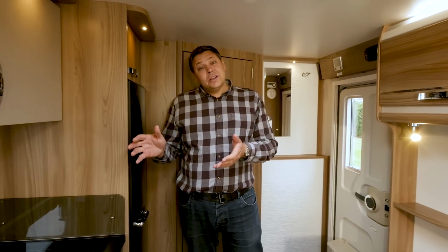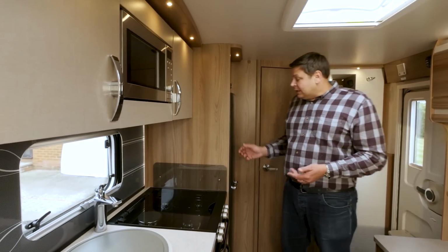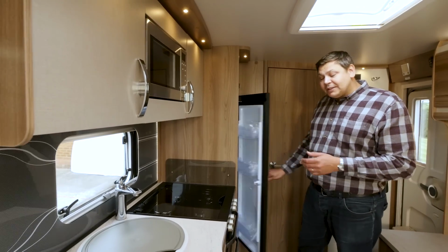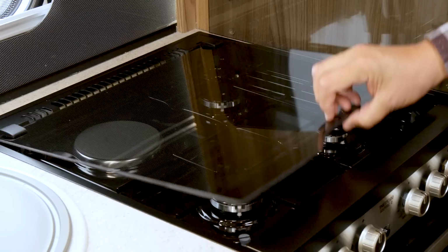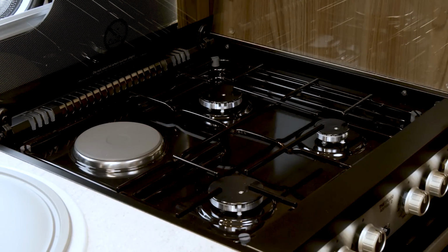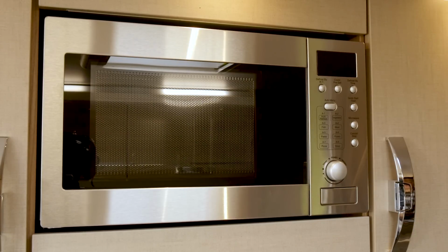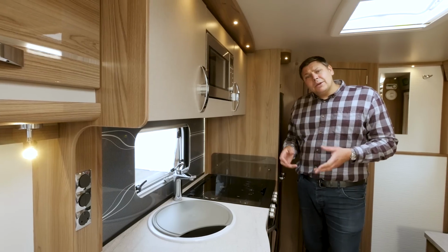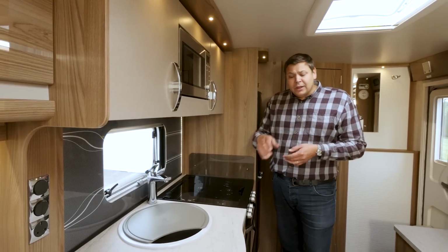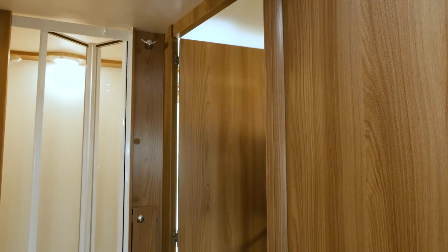Over here on the off side of the van, we've got a really good kitchen area. It's very well specified. There's a tall, slimline Dometic fridge, a separate oven and grill, and a dual fuel hob with 3 gas burners and an electric hot plate. And overhead, a microwave which is sensibly sited away from the hob and not ridiculously high up. There is some workspace, but if you want more, there's a pop-up flap at the end.